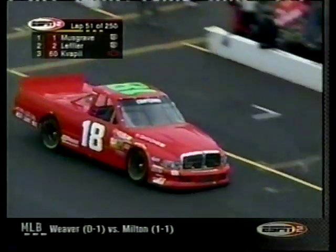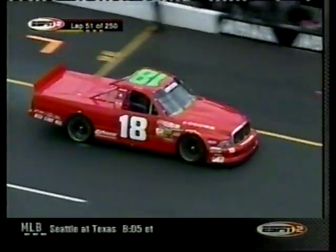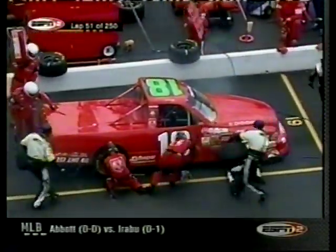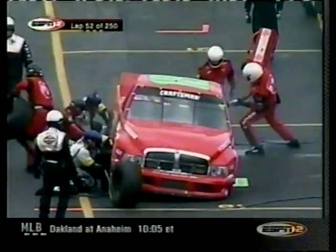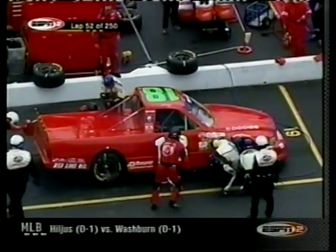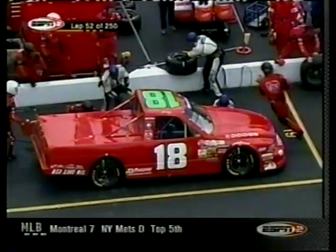And Robert Presley, our co-leader in points, is slowing down. Amy, what's the problem? Well, it seems as though he's got a tire going down. As he hits the stop, yep, it's the left front tire. It's not going down. This thing is gone. They're changing right sides now, filling it with fuel. They're going to come around to the left. A little bit of trouble on the right front. Now they're hitting their marks on the left front.